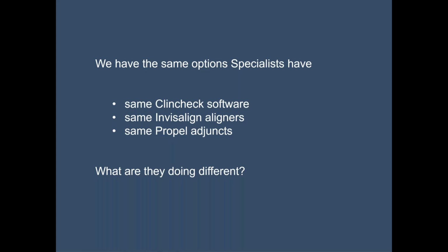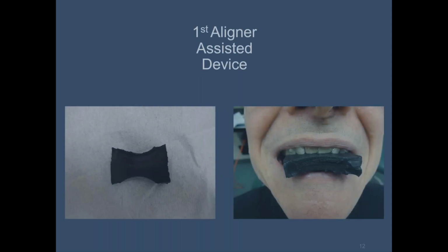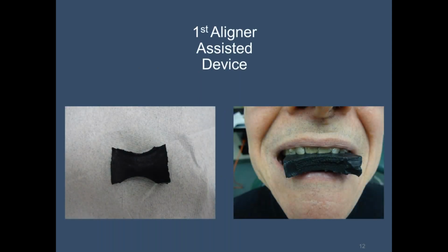We use the same software they do. We have the same training they do. We get the same aligners they do. When we're doing PROPEL, we use the same products they use, but their efficiencies tend to be better than our efficiencies when it comes to tooth movement and orthodontics. This is not what the orthos are using, though, just to make clear.